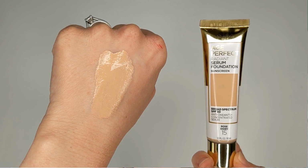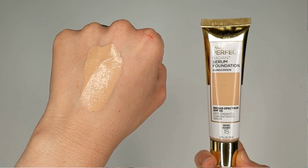Again, it's formulated for more mature skin types, so I don't find it settling into fine lines. I don't find it looking cakey on me or mask-like. It's just a really beautiful formula.